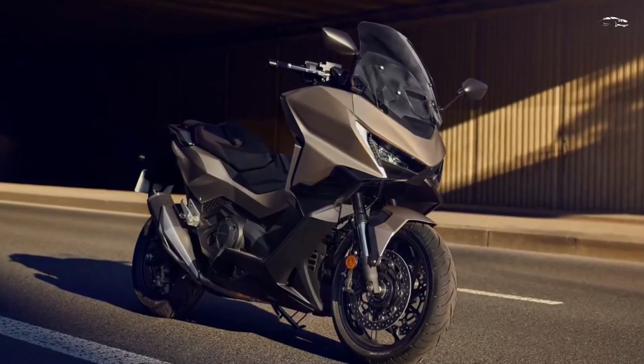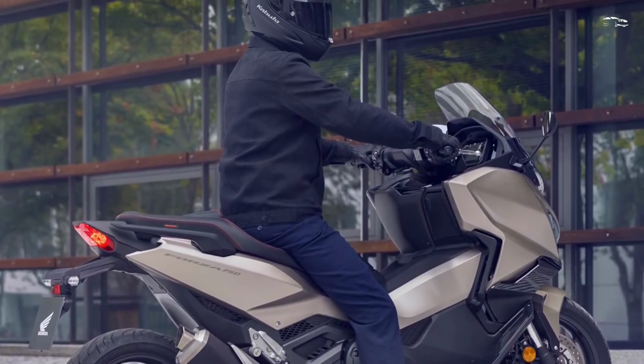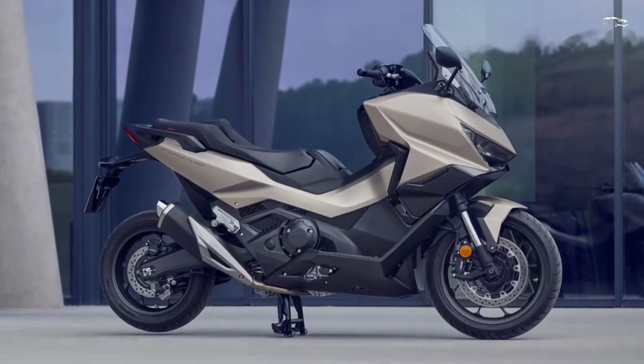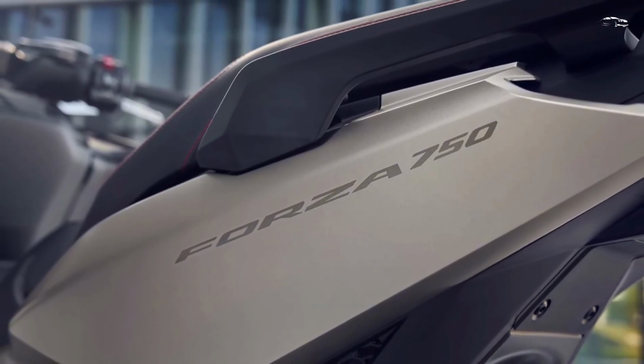DCT shift behavior is tied to the riding modes, Sport, Standard, Rain, each with its own gear change pattern. For 2025, Honda focused on smoothing out low-speed DCT performance, critical in U-turns, filtering through traffic, or easing off from a stop. These scenarios demand ultra-precise clutch engagement with zero hesitation.